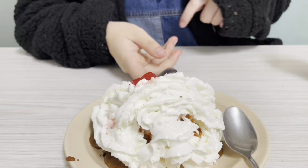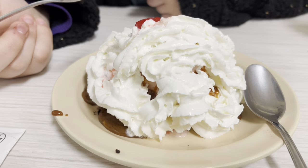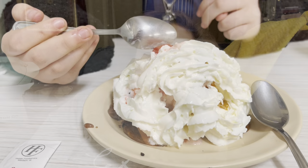Okay, what kind of ice cream did you get? Strawberry. Ooh, strawberry. And this is the Oh My Gosh. But I know why they call it the Oh My Gosh, because we started digging into it. And literally, that was what we just kept saying to each other. Oh my gosh. I don't know what they put in that brownie, what they do to that ice cream. I've never tasted anything like it. It was beyond phenomenal. It was one of those things you just don't ever forget.